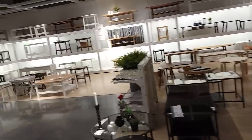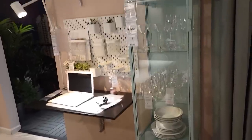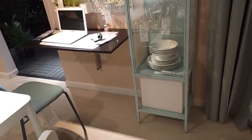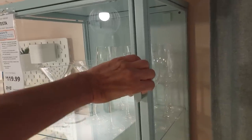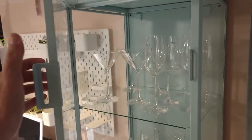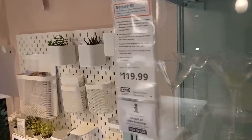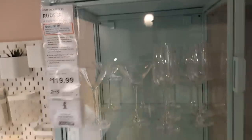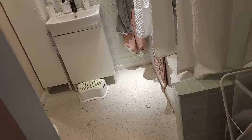Little accent tables for days. I really like this little glass curio kind of cabinet guy. I think it's the color partly, but I like it. It's very functional. I don't know where I'd put it, but it's only $119 too for a brand new little cabinet. That one's definitely in the running for me.